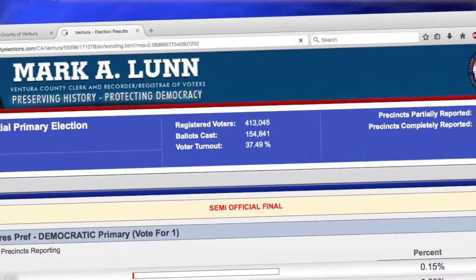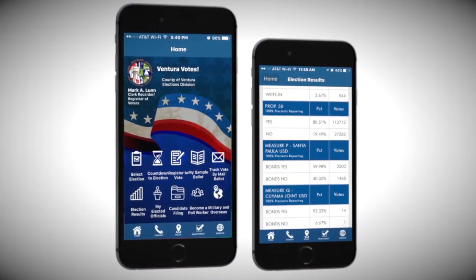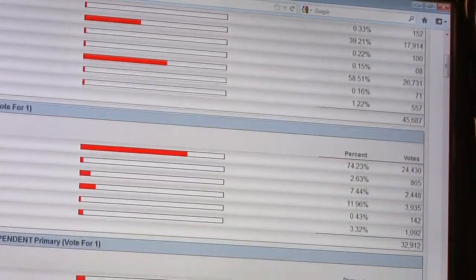No, they don't. They can actually go to our website and see the tabulation in real time, or they can download our VC Elections app and get it on their smartphone. Shortly after 8 p.m., the first results are posted. These votes come from the vote-by-mail ballots.